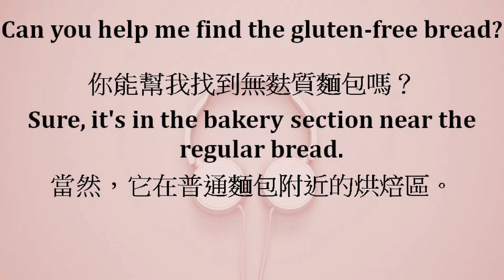Can you help me find the gluten-free bread? Sure, it's in the bakery section near the regular bread.